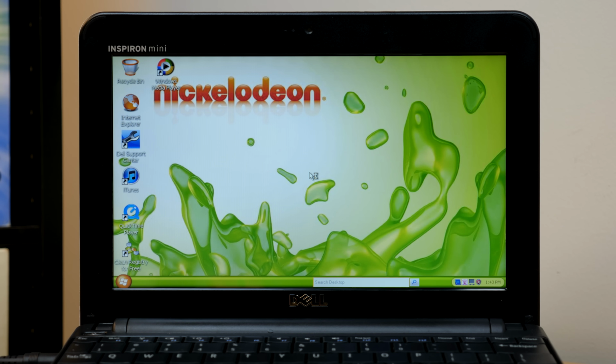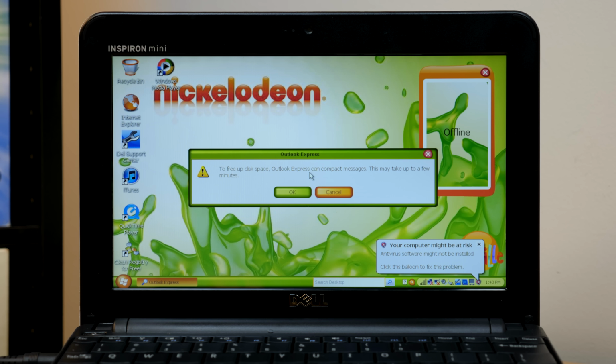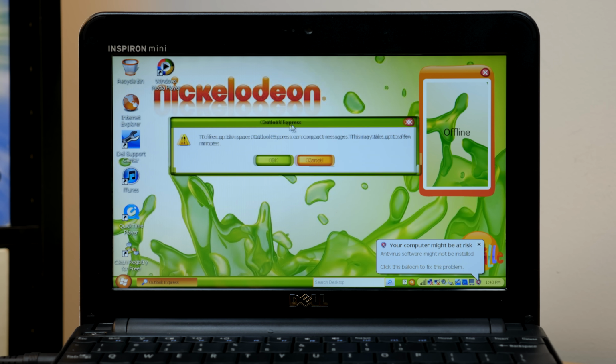Stardock I have mentioned time and time again on this channel, and they keep showing up, and for good reason, because they make a lot of really cool customization software. And over the years, they've partnered with various companies to create stuff like this. And Nickelodeon/Dell was apparently one or two of those companies.